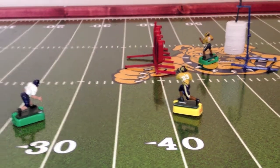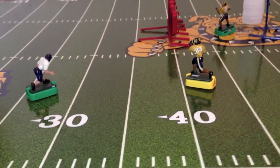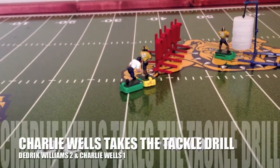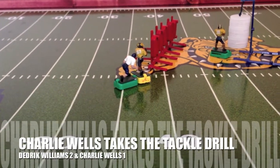All right, we're back, and Charlie is all lined up. Ball going to the inside, and nice tackle. Charlie comes up and makes a good hit.